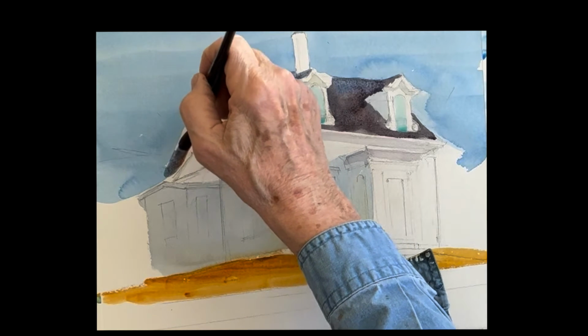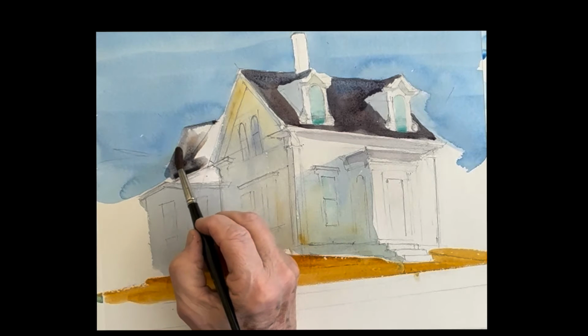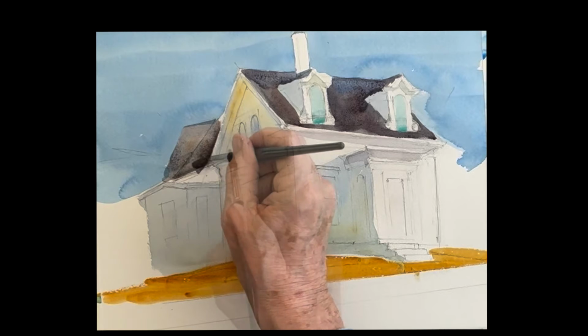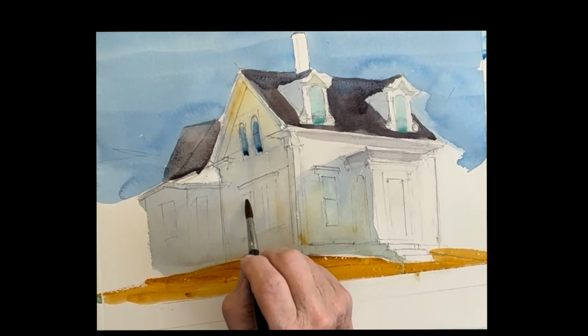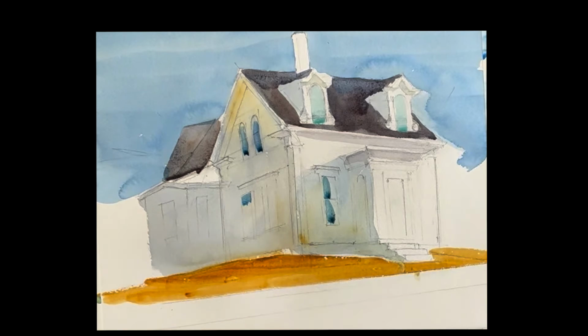There's a little piece of a roof out back there. Looks like they added a room on at some point. I'm going to drop a little bit of blue in these windows. Some great windows. It's a great looking house, you know, great looking old colonial, I guess, early period house. That's Windsor blue reflecting in those windows.